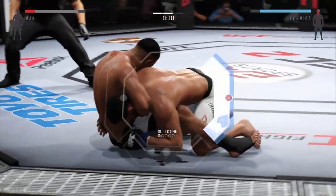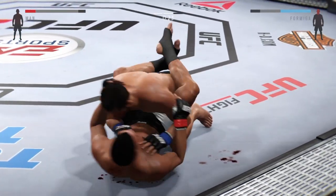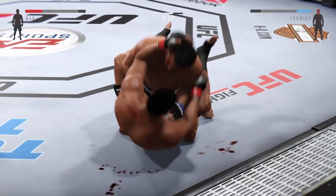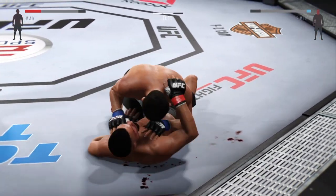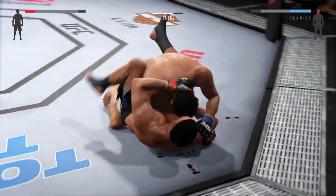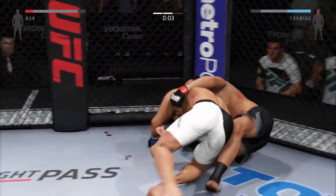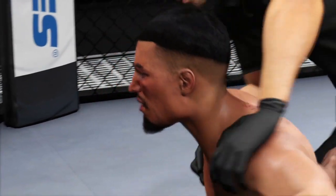Trying to lock up that guillotine here. Let's see if he can get it. There he goes, and he's out. Solid left. Man, he continues to utilize some great ground and pound. And back to full guard. Oh, that's an outstanding transition. That'll do it for round number two.